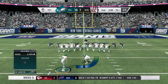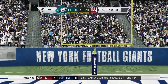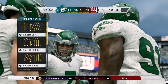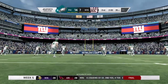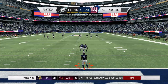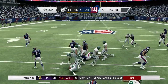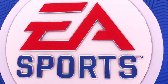Elliott on for the extra point. And he's got it. It's now a 14-7 ball game. Makes the score Eagles 14. So that drive consumes 9 plays all told. The result, Philadelphia in the end zone. Now after the touchdown, here's Elliott on to kick it away. This will be taken in at the 1. And nice work on the return as they'll start their drive just past the 30-yard line.